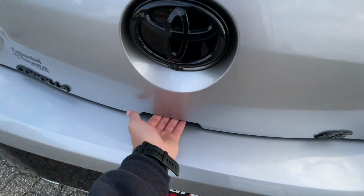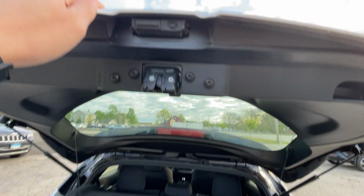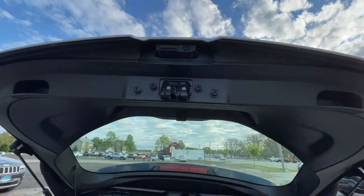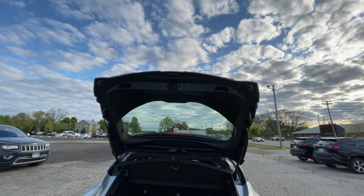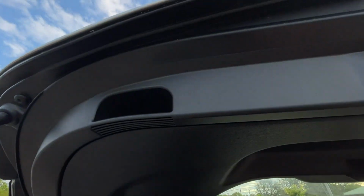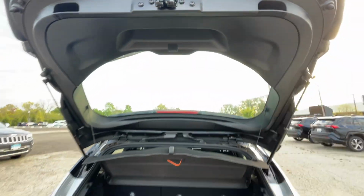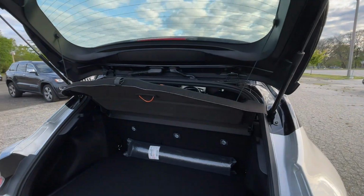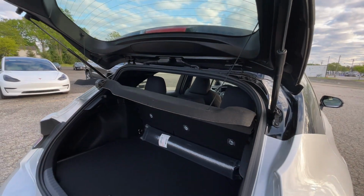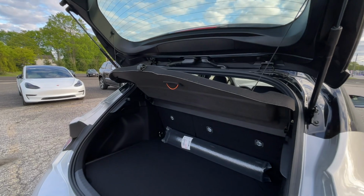There's going to be one way to open the lift gate, and it's from that rubber button right here. And it does have two handles right there. There is a handle on the left and another one on the right to be able to close this lift gate. And it does have a privacy cover. It will go down whenever you close the lift gate.